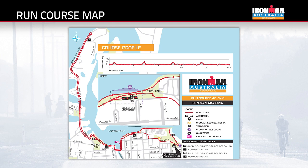This will follow beside the bike course onto Stewart Street before you turn left into Town Green Park and head towards the Port Macquarie breakwall. This will take you past Town Green and towards Transition. Continuing past Transition, you'll run onto Park Street via the Hastings Marina car park. The course continues along Park Street towards the turnaround point towards the end of Settlement Point Road past Stevens Street. From this point, you'll head back towards Transition.